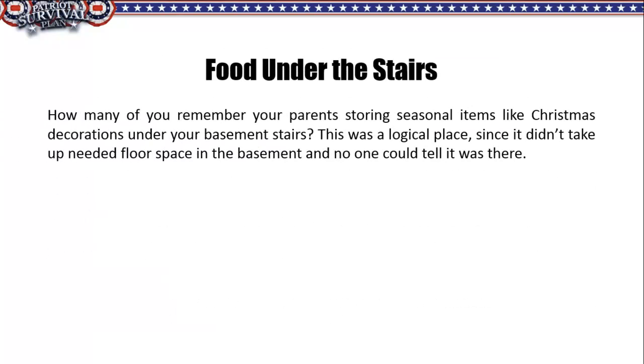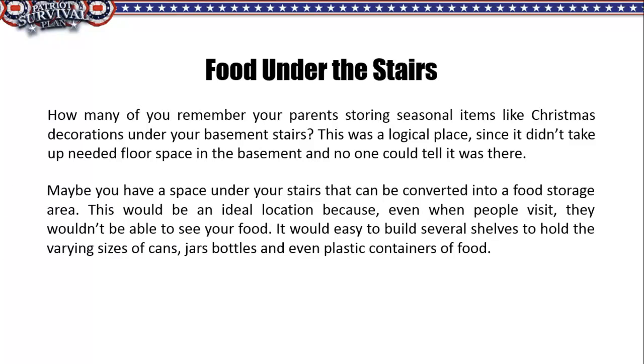Food under the stairs. How many of you remember your parents storing seasonal items like Christmas decorations under your basement stairs? This was a logical place since it didn't take up needed floor space in the basement and no one could tell it was there. Maybe you have a space under your stairs that can be converted into a food storage area. This would be an ideal location because even when people visit, they wouldn't be able to see your food. It would be easy to build several shelves to hold the varying sizes of cans, jars, bottles, and even plastic containers of food.